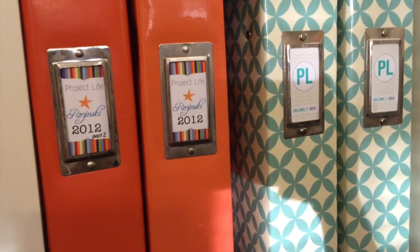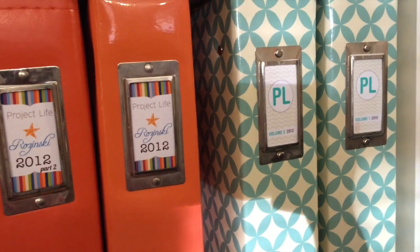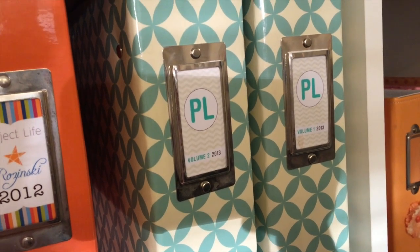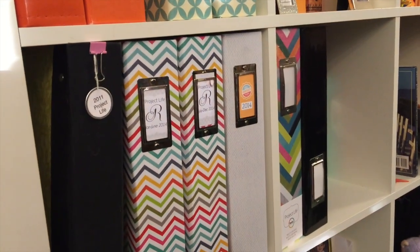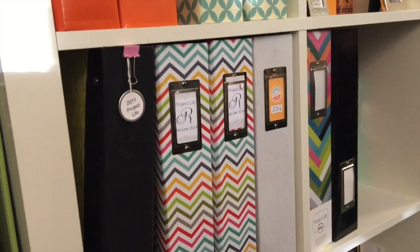And then up here I have 2012, volume 2 and 1. They're in the wrong place. My girls must have been looking at them. And then I have here 2013, volume 1 and 2. So that's how I usually store them. And I'm going to now show you the last month of 2014, which is December.